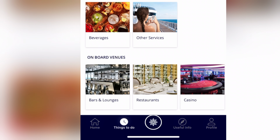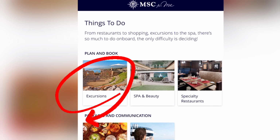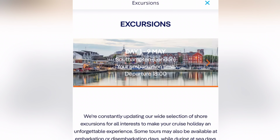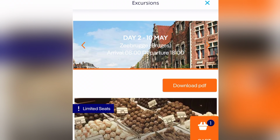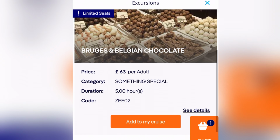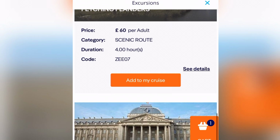At the bottom of the home page, you will see the Things to Do button. This allows you to pre-book a whole load of activities, so let me show you what you can do. Excursions. Here is a whole list of shore excursions for each port that can be pre-booked. Once you choose your port of call, scroll down for each excursion, and if you wish to purchase any, just press the Add to My Cruise button and it will then go into your basket to pay.